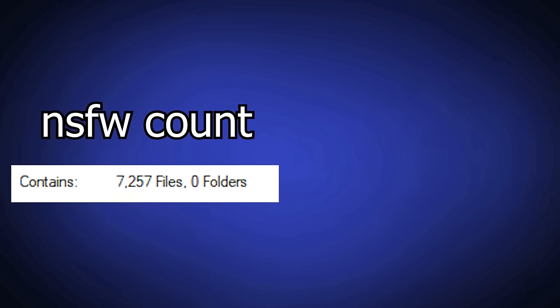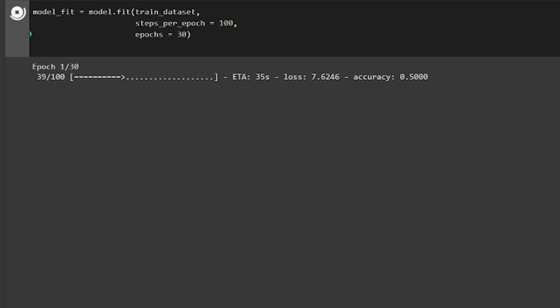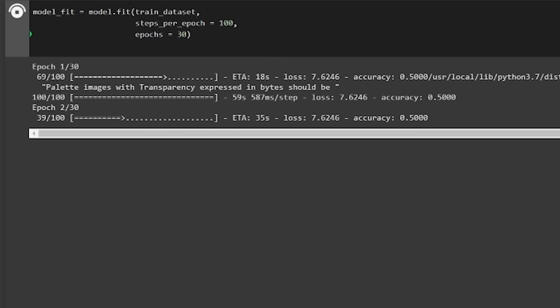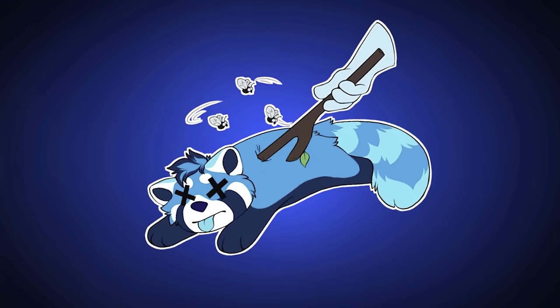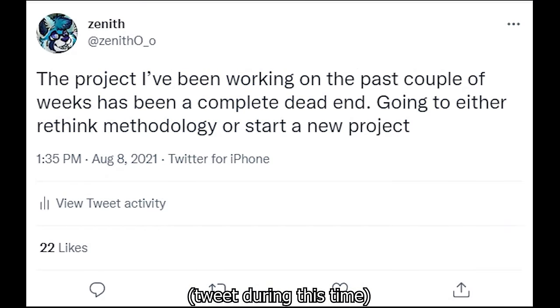It was completely unbalanced. The data was split 70% not safe for work and 30% safe for work, which matches exactly to the accuracy. To confirm my suspicions, I ran the model again, but this time with a dataset that had 50% safe for work and 50% not safe for work. And I was right, only 50% accuracy. It was guessing at random. And after this point, I was so tired with this project, I was about ready to quit.